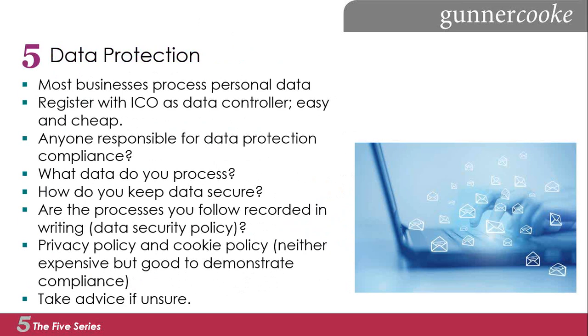Also consider whether you've got a privacy policy and a cookie policy. Both are relatively basic, straightforward legal documents, and they are incredibly good ways to demonstrate that you comply with the Data Protection Act and the other relevant pieces of data legislation. Neither are expensive documents to get in place, and they can be done relatively quickly. So also consider if you need to have a privacy policy and cookie policy. I would suggest that most companies need to have those policies in place, and to get them in place if you haven't already got them in place.